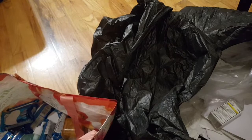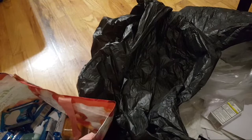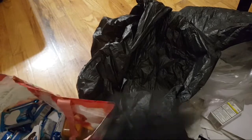So this will get donated, and I'm going to take this thing up. I'm sure someone will want it. So this is just my haul, and there's nothing else in here. There's nothing else. It's just coupon stuff. So I would throw this one away and wrap it up.